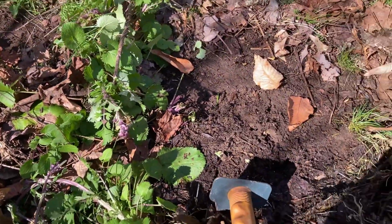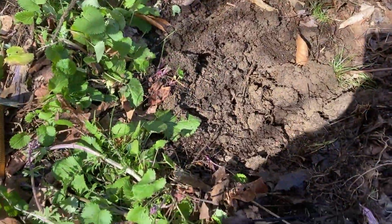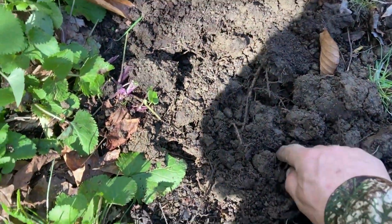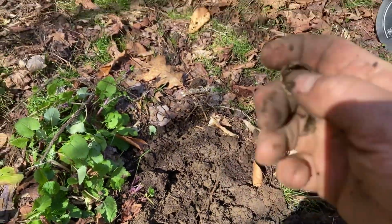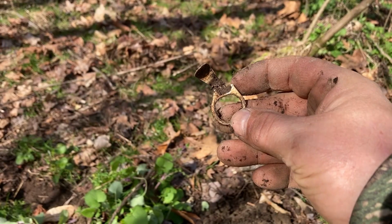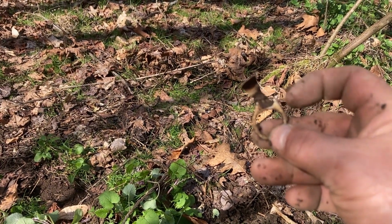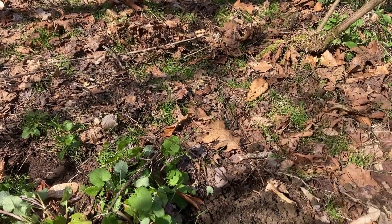Let me shut it off here, and then when I dig it up, I'll get back to you. Well, we spotted and located the culprit here. It's an old pop tab. Ain't too old. Could be a beer tab, going on what kind of bottles we found earlier. Yeah, let's go to the next one, see what it is.